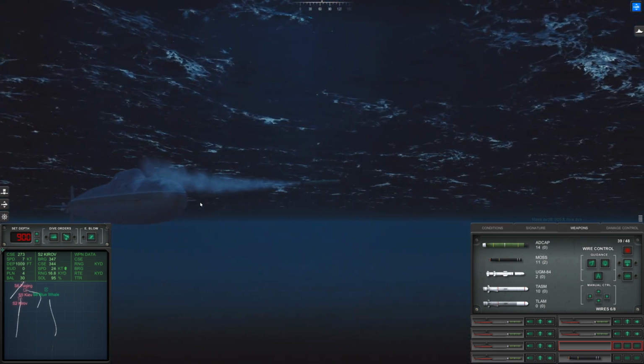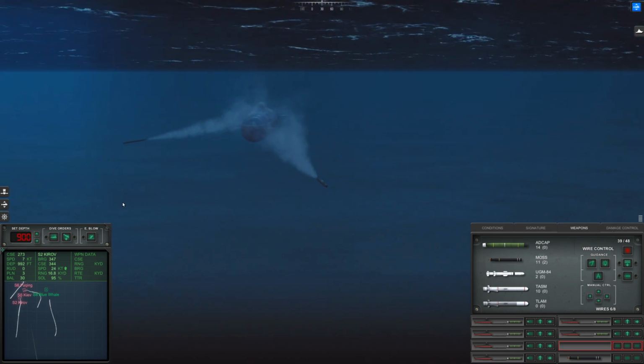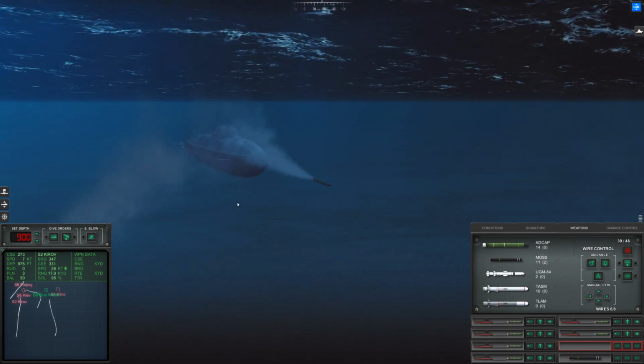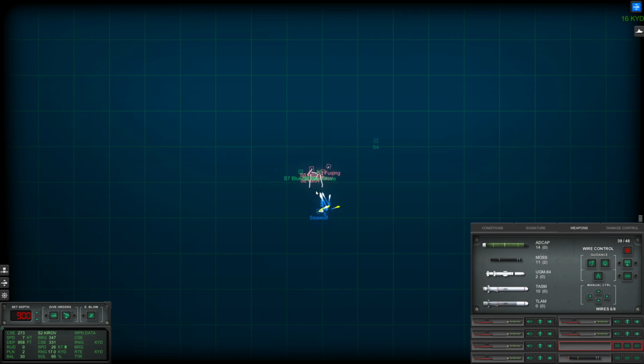Oh, we have a launch from a submarine. All right, someone thinks they know where we are. What the hell? All right, we need to get him. That must be S4. He must be way up here. All right, let's get ready to defend from torpedoes. I'll send that this way. I'll send 4 out that way as well.